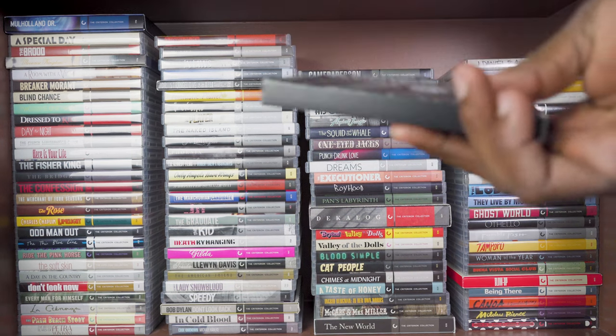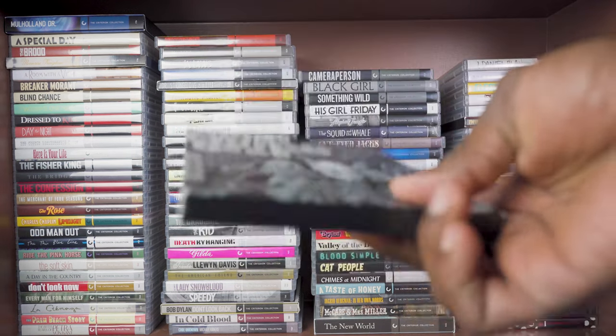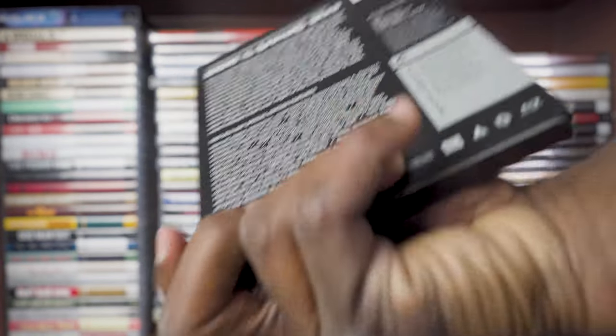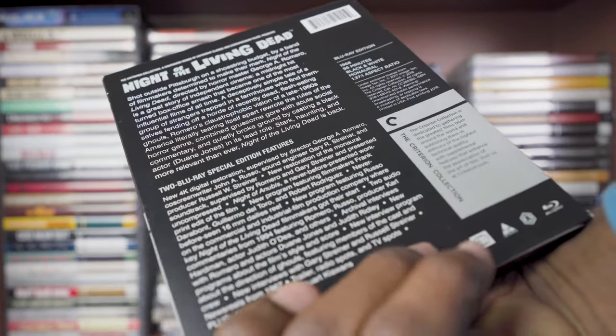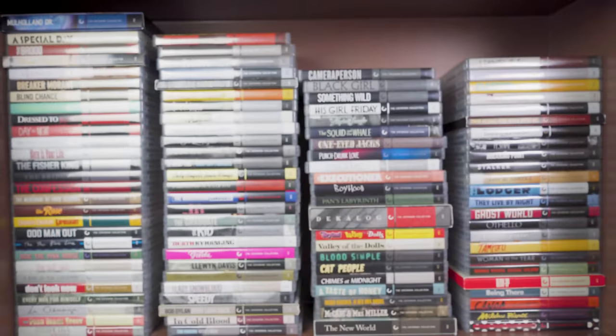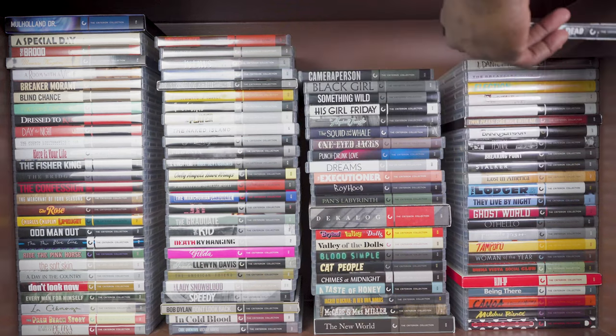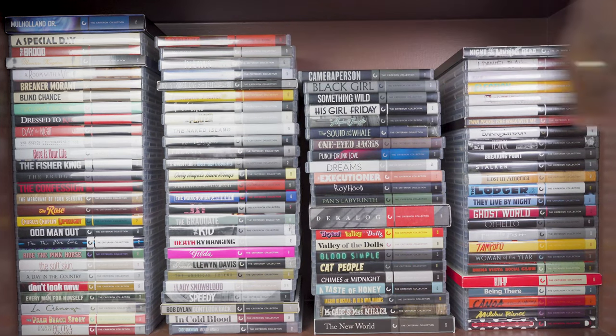And the last video I'll cover here is Night of the Living Dead, spine number 909, the great film from George Romero. This is an amazing addition from the Criterion Collection. This film is from 1968, and just a great, great horror classic.